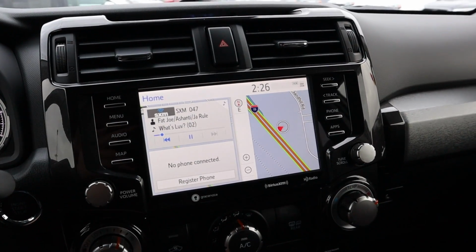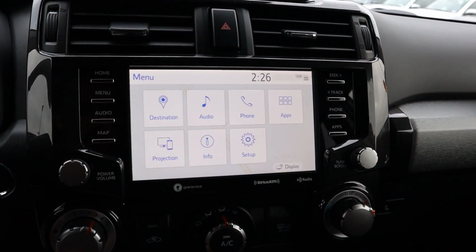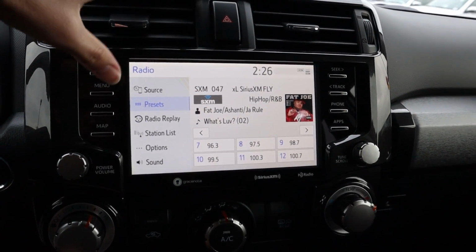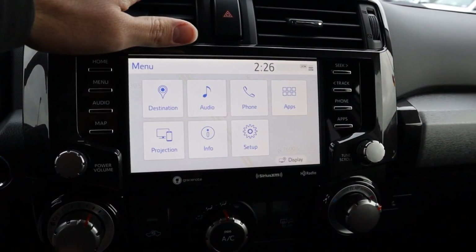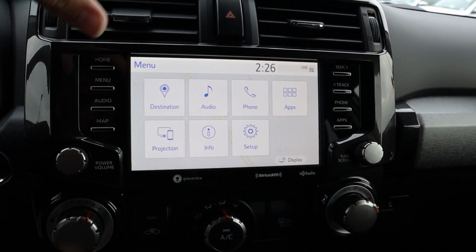We've got the whole center touchscreen situation happening here, so you've got some analog buttons on the sides right here, and then you can kind of see what happens when I actually press the buttons, just the response time on everything with all the applications and all of that. I feel like it's got a pretty decent response time on it.